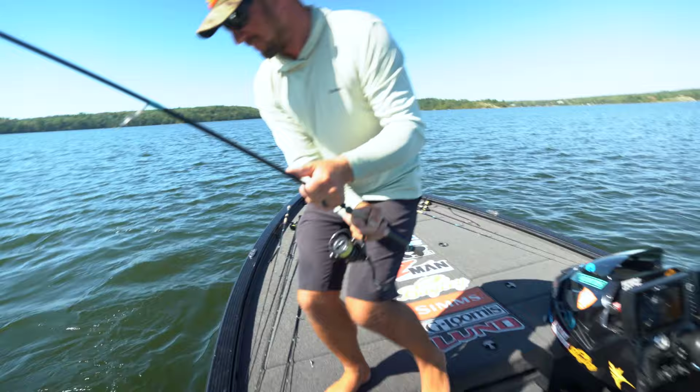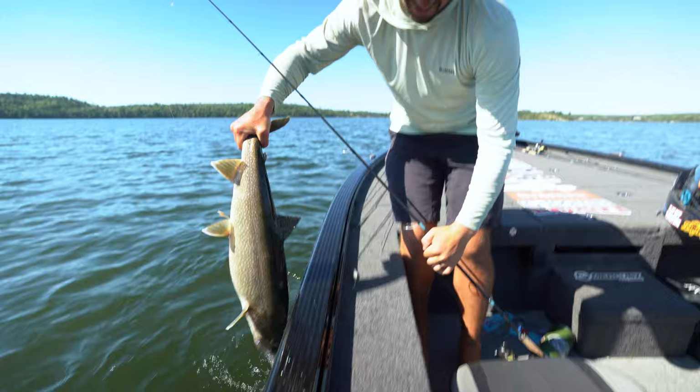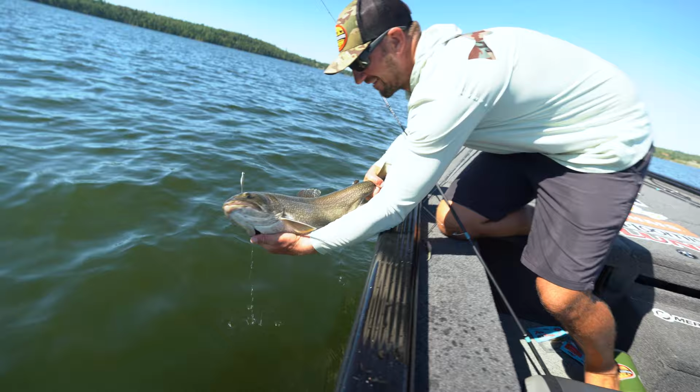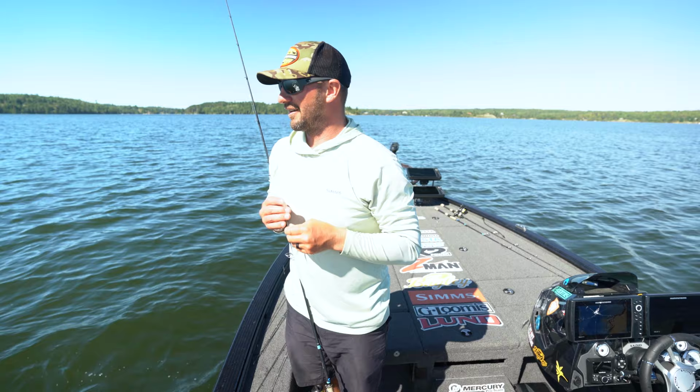If we had a net, he'd be in the net already, but it's okay. They got a nice tail you can grab them with. Look at that. Isn't that cool? They're so pretty. They're healthy too. They're fat. They look good. That hook should just come right out. Yep. Look at that. Awesome. Love these things. And yeah, those are old fish, guys. So if you get them, get a picture quick, get them back, and they're fine.